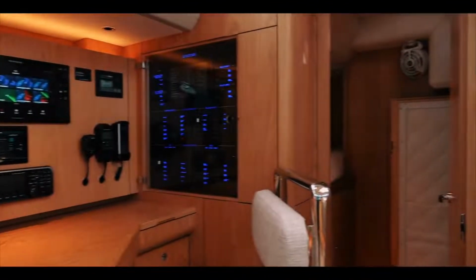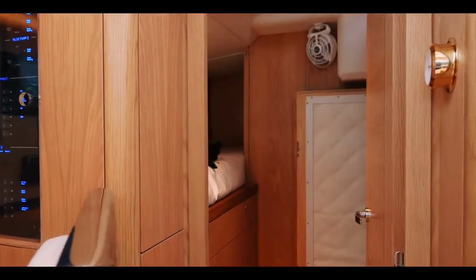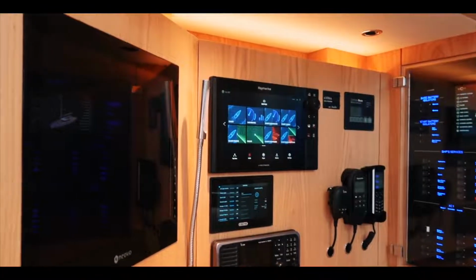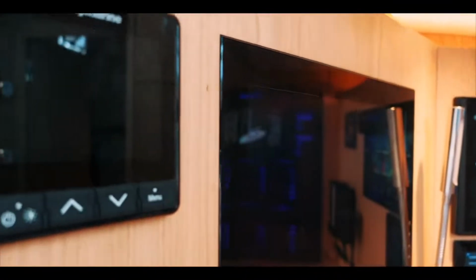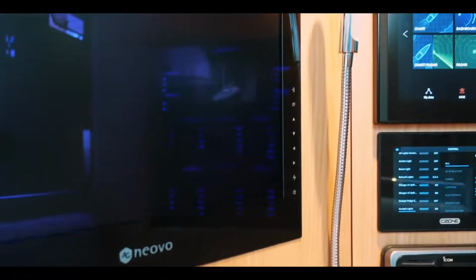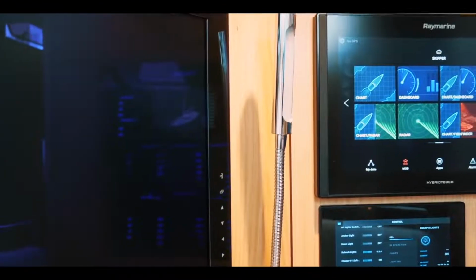Now, the navigation suite here, the chart table, is one of the finest and most high-tech I have ever seen. Obviously, everything has been specified by the current owners, but there is full fingertip control over all the boat systems, whether you have chart plotters, backup autopilots, or communications equipment so that you can communicate at sea, as well as that absolutely huge switch panel aft. So you can monitor every aspect of this boat.